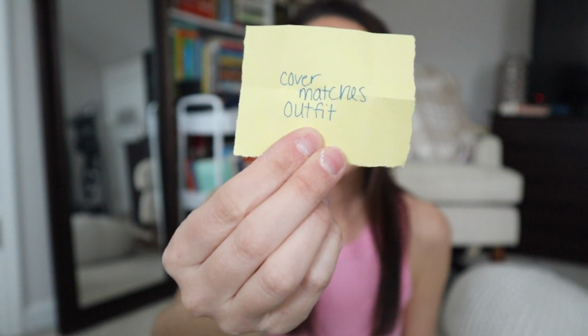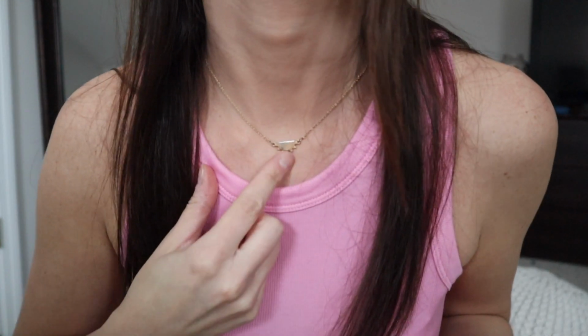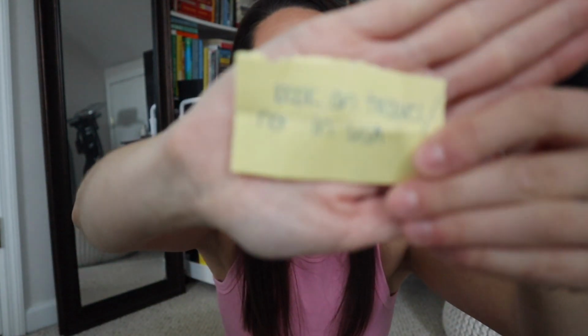Okay, a cover that matches my outfit. So I am wearing obviously pink and black and white. Oh, I also have a sunshine necklace, so that could be something to play into. This is the second one that I had picked at the same time, they were stuck together. It says a book on travel or a book set not in the USA.